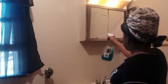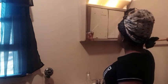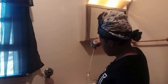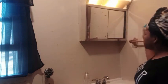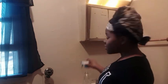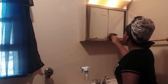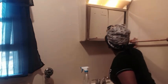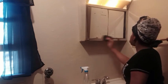Now I'm about to clean the mirror. The Windex is not working. We're gonna do a bougie getaway, because I still wanted to have that spray. I've got this little mini rag for wiping the window.